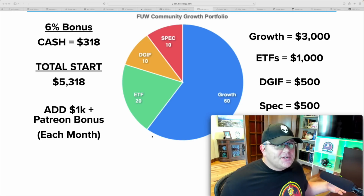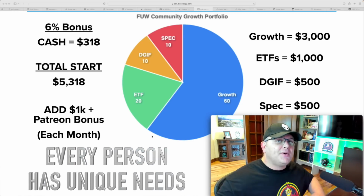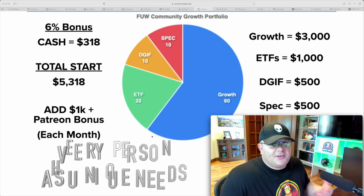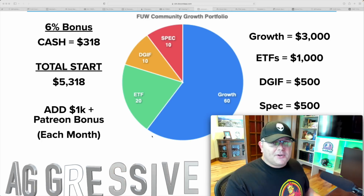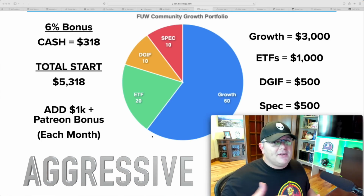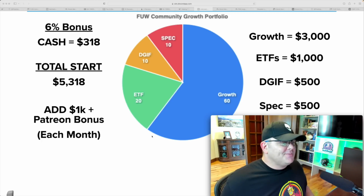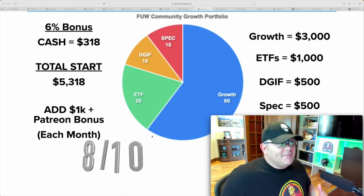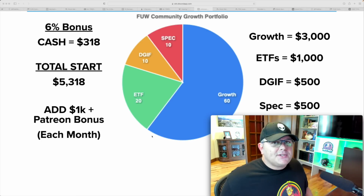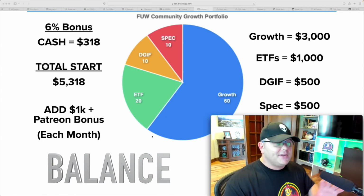Now, depending on your risk, your age, your risk tolerance, your suitability, all those different things, everybody's going to have a unique portfolio based on their specific needs. This is basically geared towards someone a little bit aggressive, maybe a younger investor, or maybe not even younger, but just aggressive. I would call this portfolio something like an 8 out of 10. Some people might think it's a 10 out of 10, some might think it's a 5 out of 10. My personal risk tolerance, this is about an 8 out of 10. It gives you a nice balance. It gives you some ETFs and some dividend stocks.